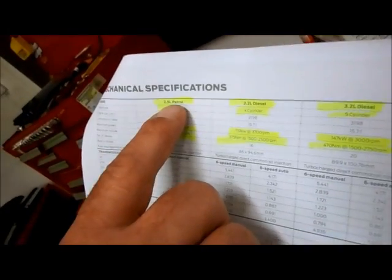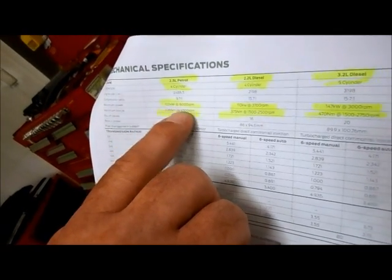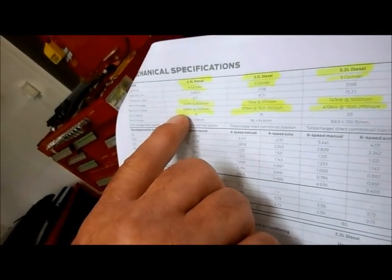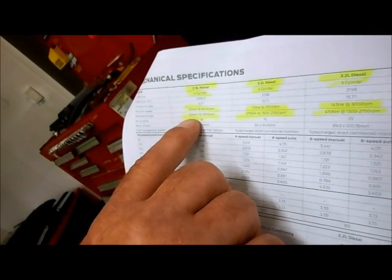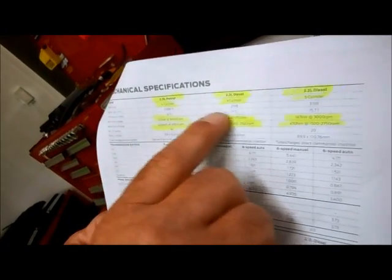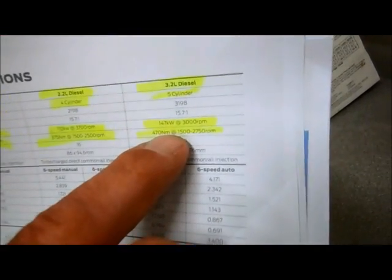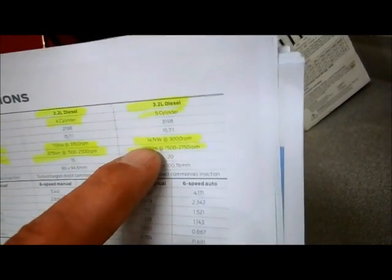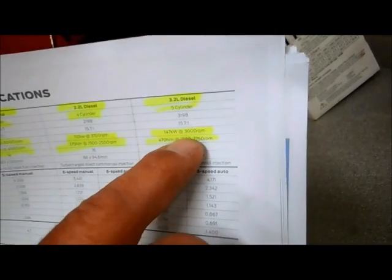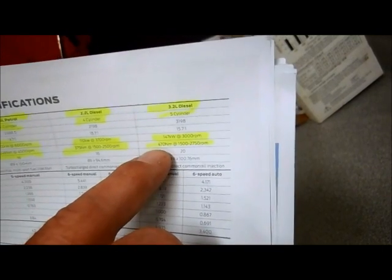Now you've got the 2.5 litre. You can see there it's 122 kilowatts at 6,000 RPM and 226 Newton meters of torque at 4,500. So two totally different torque bands there, as you can see. And then the 3.2 litre, which is what we're going to be testing today, which is 147 kilowatts at 3,000 RPM. So when we do our dyno sheet, we should see a peak at 3,000 RPM.